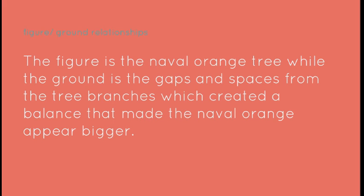Figure and ground relationships. We used arrangement and organization in the photo to create a balance between the figures that we were picturing and the ground. The way that this photo is arranged, it creates an effect that the palm trees are actually coming out of the ground, which they are, so that's a good thing.